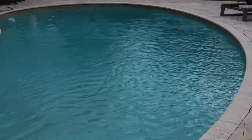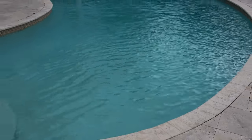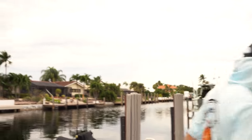We're turning that big swimming pool, I don't know, 35,000 gallons, 40, 50,000 gallons, into a saltwater pond. Get ready. Hold on tight. We actually are doing it. I'm serious.